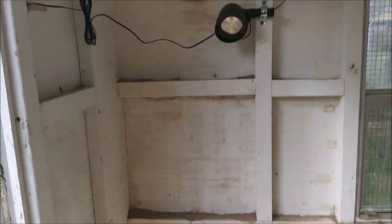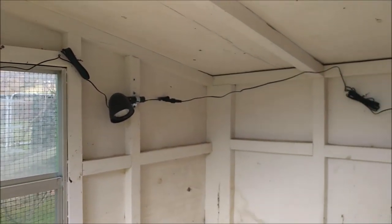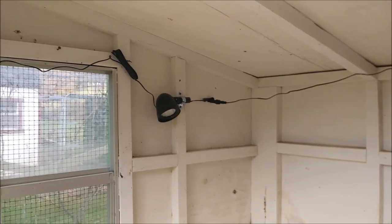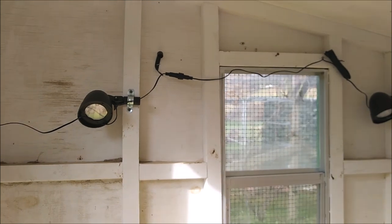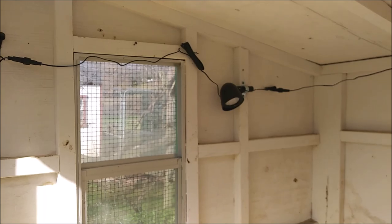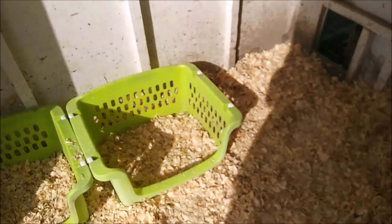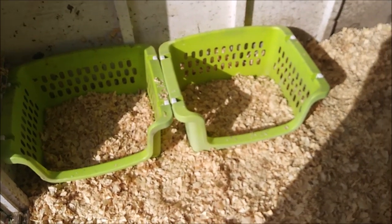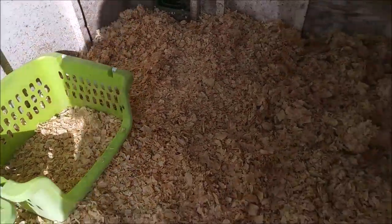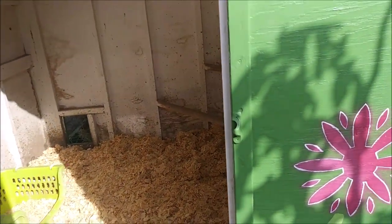But I ran these three solar lights in here, and they are hooked up in series, and we were kind of hoping that maybe it would encourage them to come into the house at night, because we're not really sure, or at least I'm not really sure, that they'll come in at night like a chicken will. But I'm going to try to encourage them to come in. Back out of here. And close the door.